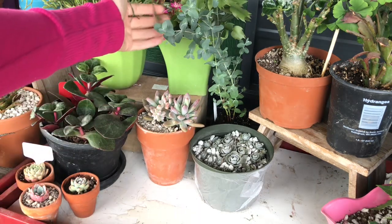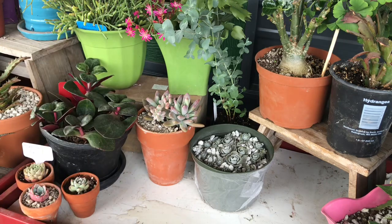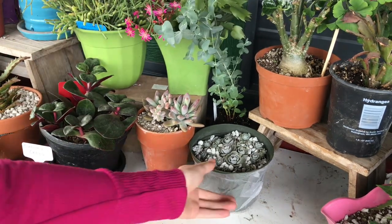This is just some Lewisia flowers that are peeking out here that I cut a stem off. They don't actually belong to the plant that they're on, in case anyone wonders, what is that beautiful thing and how is the Thanksgiving cactus blooming those flowers? It's not, don't worry.